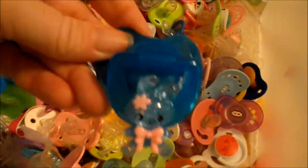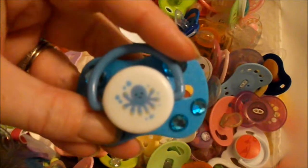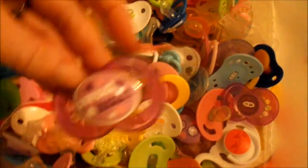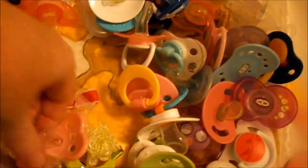I got this one with a bunny that I made. Here's a little octopus, and I added some sparklies to that one. Here's one that says sweetheart. Here is a cute little Care Bear one. Another Care Bear one.